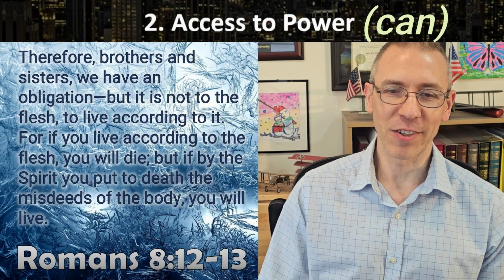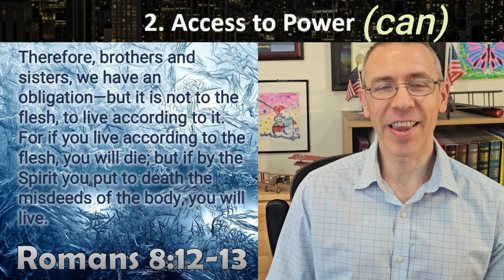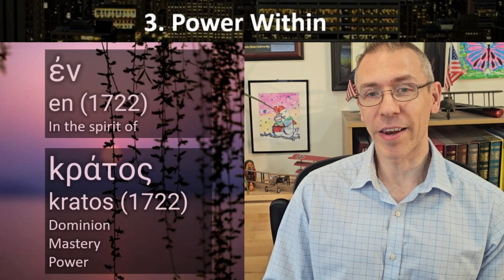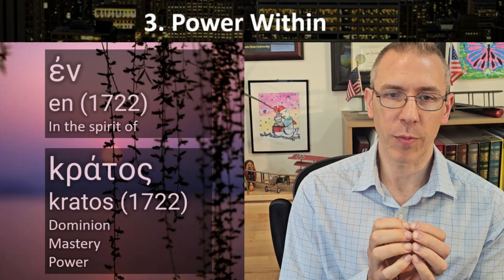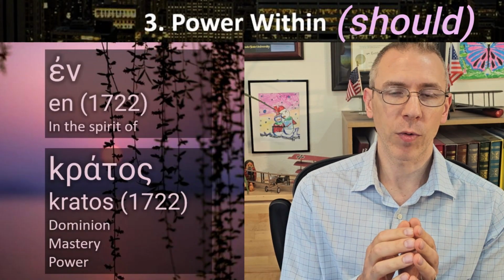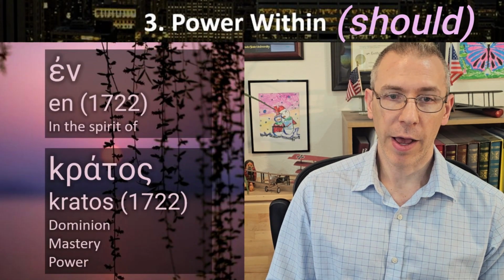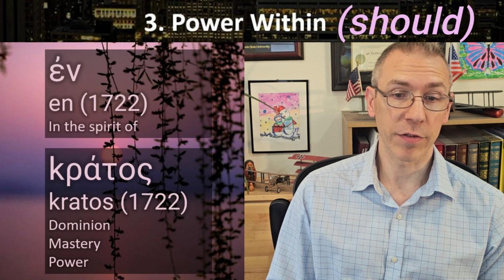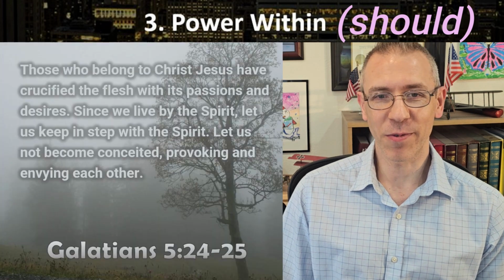There are a lot of Bible verses today. There are many more coming up. The last point is power within. And this point I'm trying to make with this final point is that we should. Last one is we can access the power. This last one is we should put the power to use over our sin. And I have 6 verses just on this. So buckle up. Galatians 5, 24 through 25.